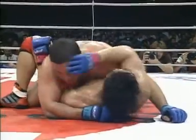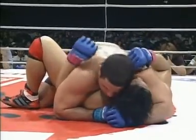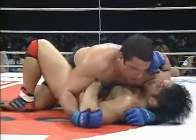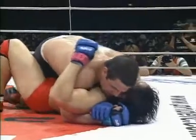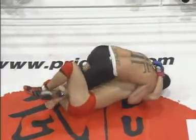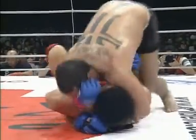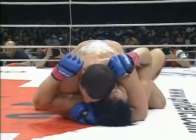All right, 1 minute left in the opening round here. A seesaw affair between Gracie and Minowa. Gracie's corner telling him to pass the guard. That's why that foot's up there. And he's going to do it easily. He's got it. He's passed the guard. Not a lot of time left. And right to mount.